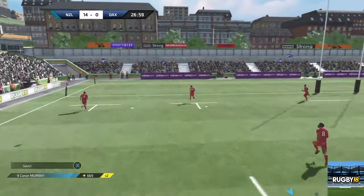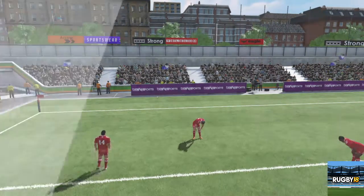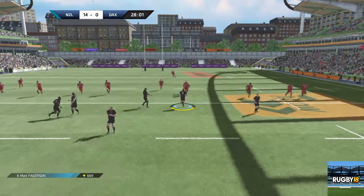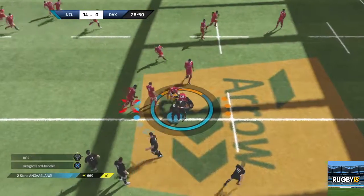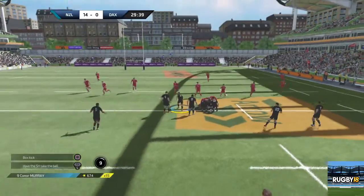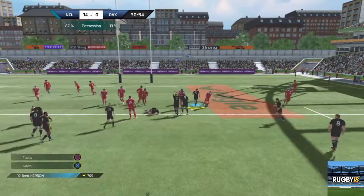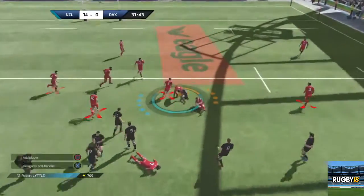Murray clears it with a kick. The ball goes through the in-goal area. Missed tackle. This is going to be a real struggle. Ball comes out for the scrum half. The defence isn't set, there's a gap. Good defence. He's tackled.